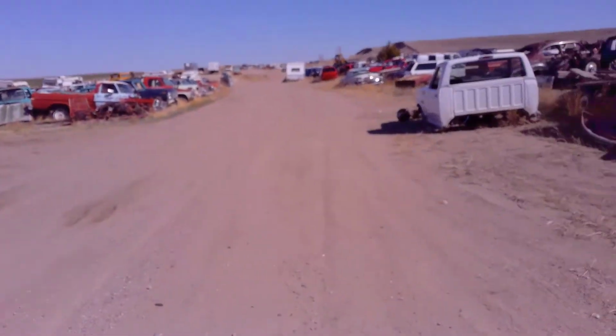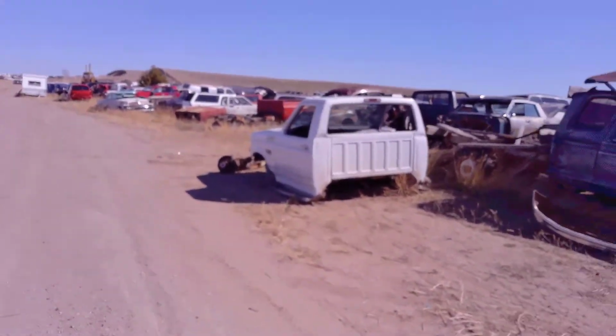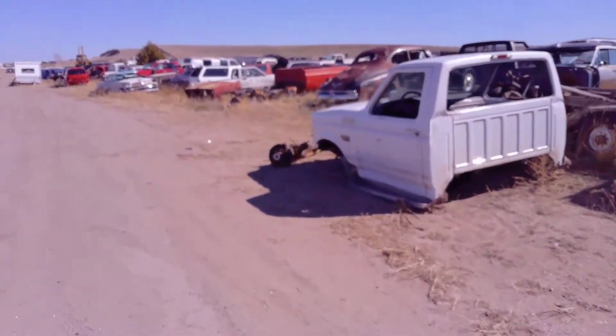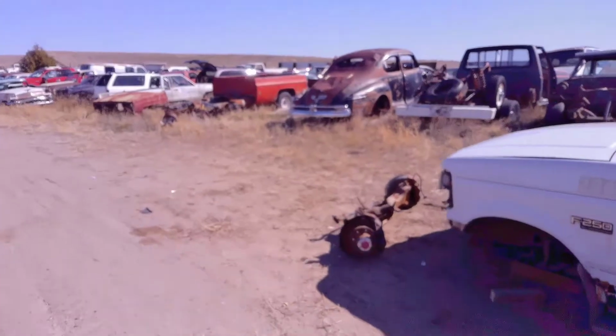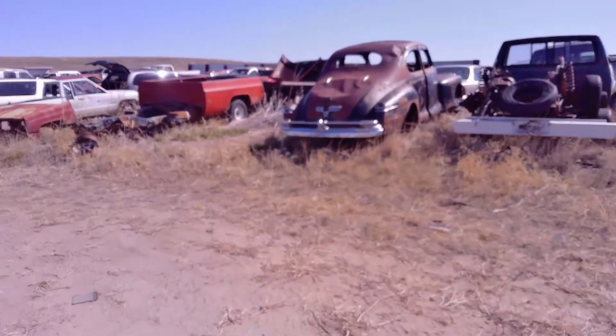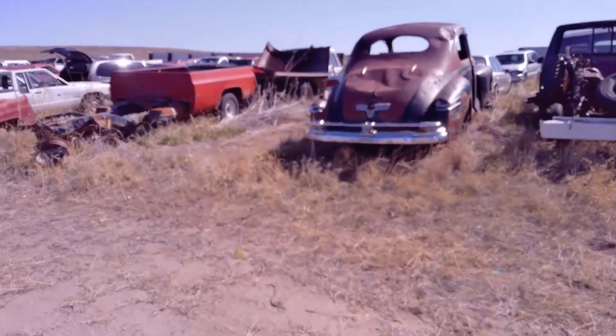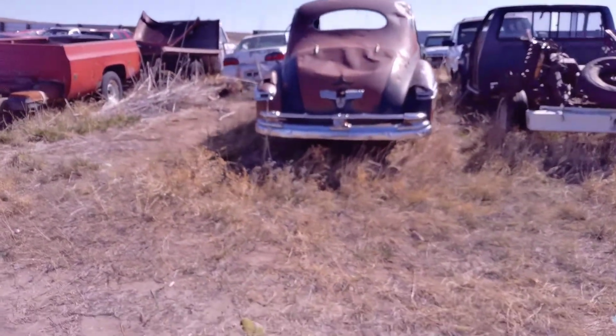Now I'm just going to walk over here because this is Tucker's car. I know we show this a couple times, but this is that 47 Lincoln. We're going to grab this very, very last, and this takes pickup tires and pickup drums.